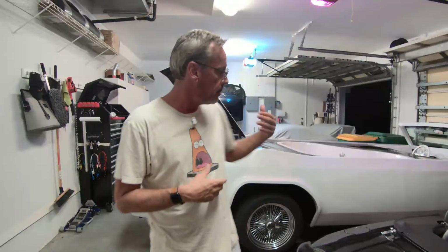I'll probably use the screwdriver method when the car's out and about. I don't really want a bungee cord holding the trunk down, so we'll use the screwdriver method just because I know that it works. And it secures the trunk. So let me show you guys the trunk. I'm going to bring you guys over, and I'll try and get you a good shot inside the trunk.